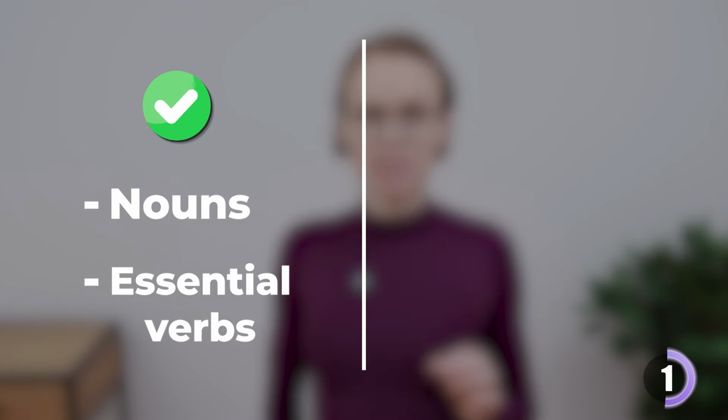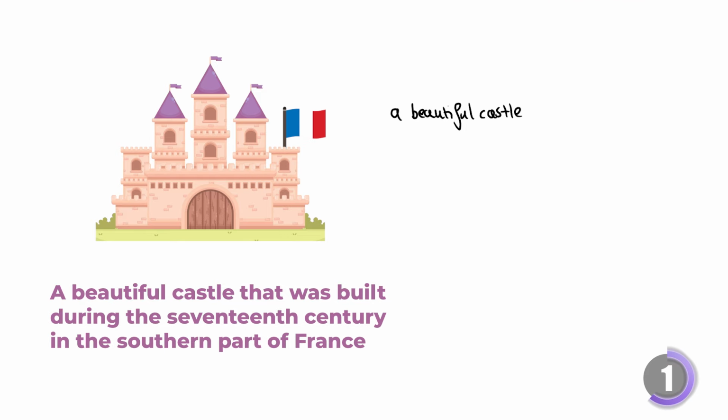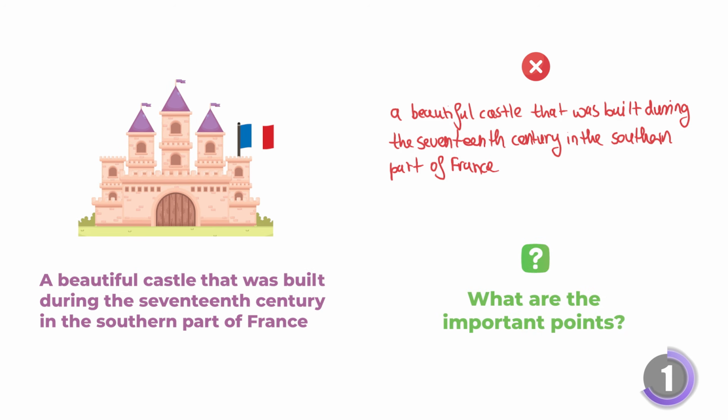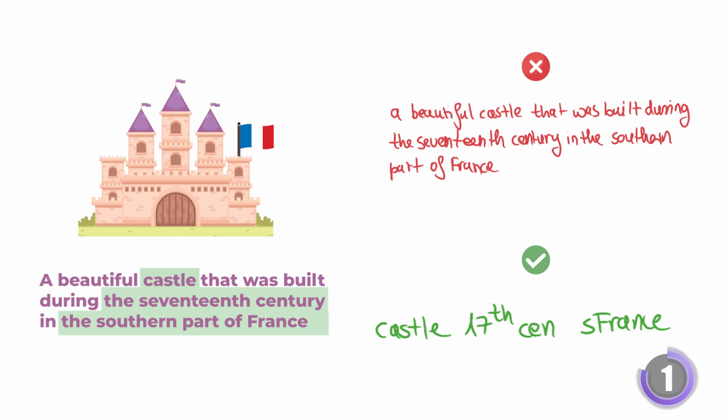For example, if you hear about a beautiful castle that was built during the 17th century in the southern part of France, you don't want to write this. Instead, ask yourself, what are the important points? Here, the important points are that this is about a castle that was built during the 17th century in the southern part of France. Note that I don't even use complete words. Cen is century and S is southern. Ideas like beautiful are nice, but when I see castle, I remember that the discussion was about one that was beautiful. All I need is enough to trigger my memory about what the speaker was discussing.